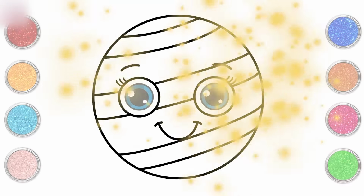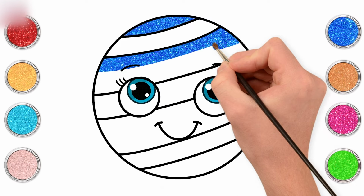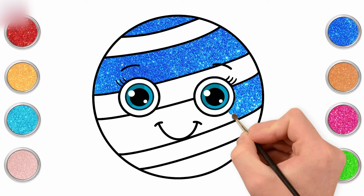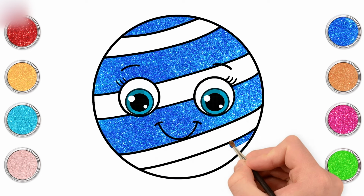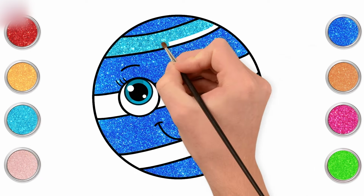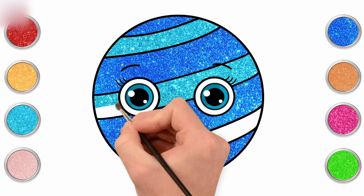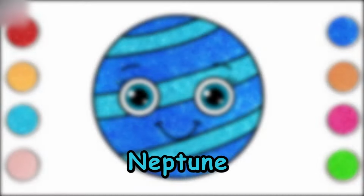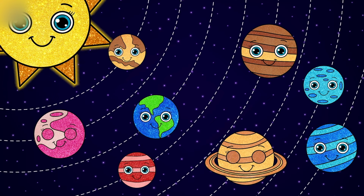Now, I'm guessing that this one is going to be super cold too. Let's go for dark blue. We've done diagonal stripes and we're painting every other stripe. Excellent. Right, going for a lighter blue in between. Maybe there's ice on these planets if they have water, or maybe they're just made of gases. Voila! There you have it. It's Neptune. And you have done the entire solar system as we know it.